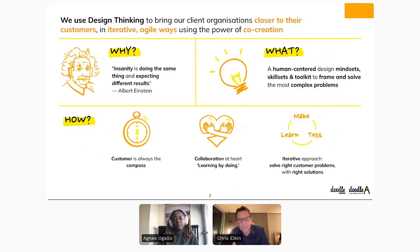The reason we do this, and what made such great chemistry between Agnes and I and IDEO and the Doodle team, is that we really look to put people at the heart of what we do. We actively engage different stakeholders and the people they're seeking to serve, to deeply understand the priority problems to solve for those people and to come up with the right fit solutions. We're really looking forward to sharing more about that in relation to these garment factory workers. Agnes.